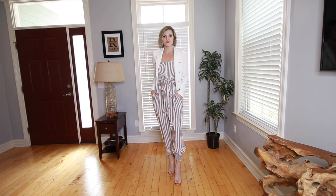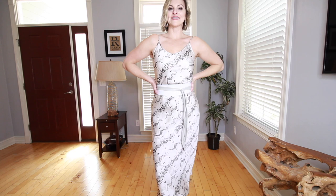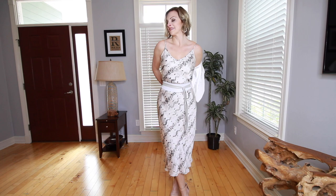I have a really hard time with really structured tank tops and dresses that don't have much stretch, but for some reason this slip dress fits so well. If I was a lot bigger in my chest, it probably wouldn't, but for me it works great. I just have to belt it up so it makes me have a waist instead of just looking like a paper sack.